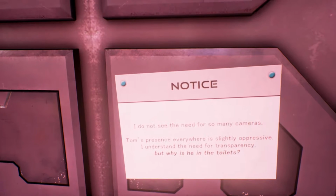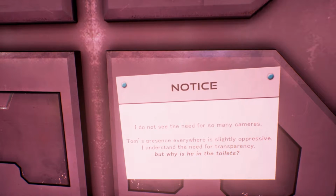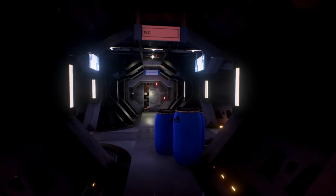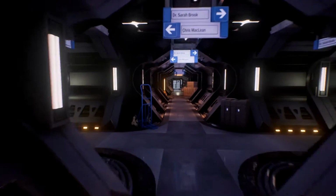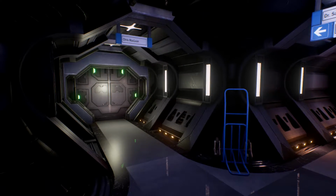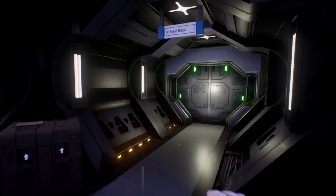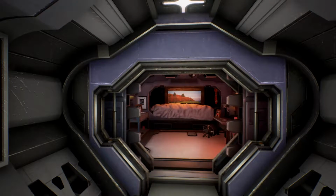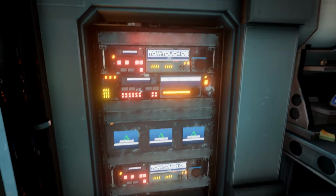What is this? Notice. I do not see the need for so many cameras. Tom's presence everywhere is slightly oppressive. I understand the need for transparency, but why is he in the toilets? Some nice music. Chris McLean, and then we have Daniel McLean. Okay, there's two people with that last name. Tom Touch OS.